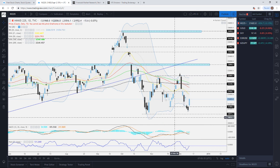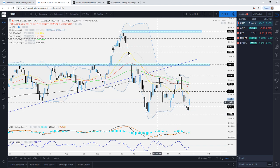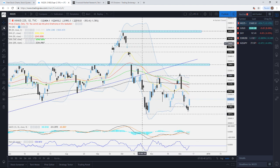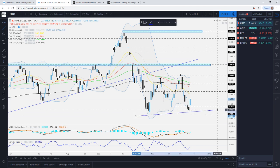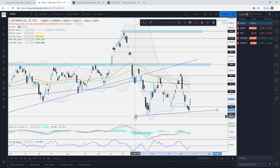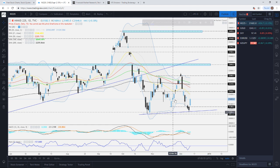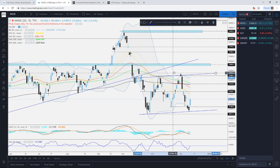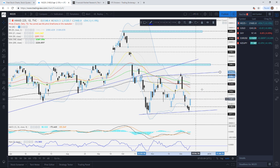Certainly you can see that this index is currently stuck in this little range here, or if you're going to be more specific, we could maybe try to draw something like a very flattish rising channel here. Let me just put the upper side here quickly. So something like this could be possible, of course. We could see the index ranging between these two lines. So for now, be very cautious.